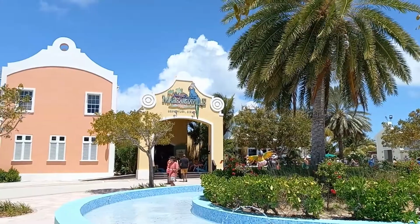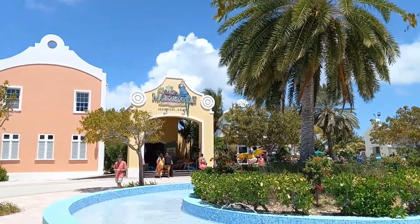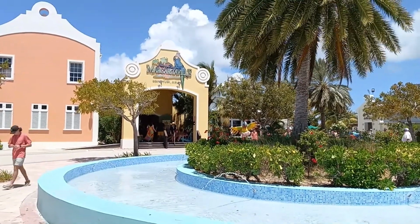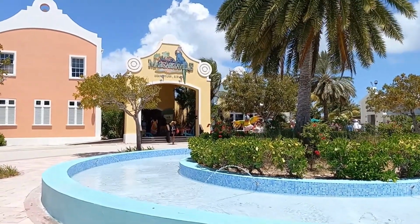When we first arrived and walked through the cruise center, it was very much like Disney World. It was beautiful. There was a fountain, there were the shops, there was Margaritaville, and this was all very lovely. From there we found the rental booth for the golf cart that we had booked online. Once we got our golf cart, we were on our way to our day on Grand Turk Island.